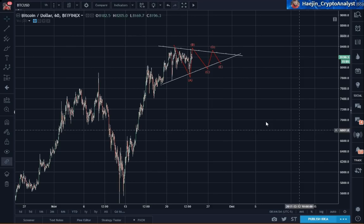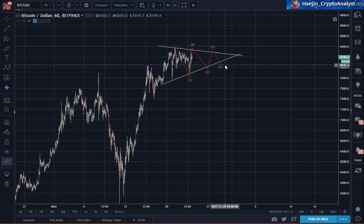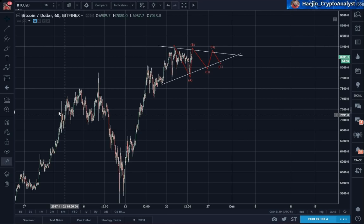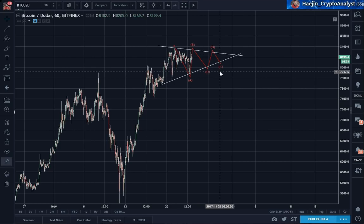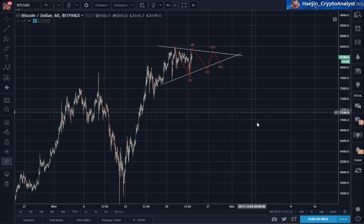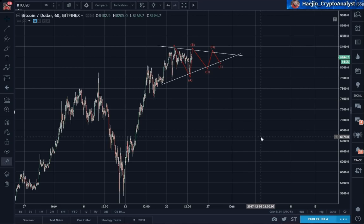Now remember, for corrections like this, there are 36 possible combinations. And it's notoriously difficult to try and get the count accurate, because 1 in 36 is what? Less than 3%. Those are pretty poor odds. I guess to be exact, like 2.78%. Which is why I often don't trade. I don't try to jump in and out during a correction, because you got less than 3% chance of getting it right.